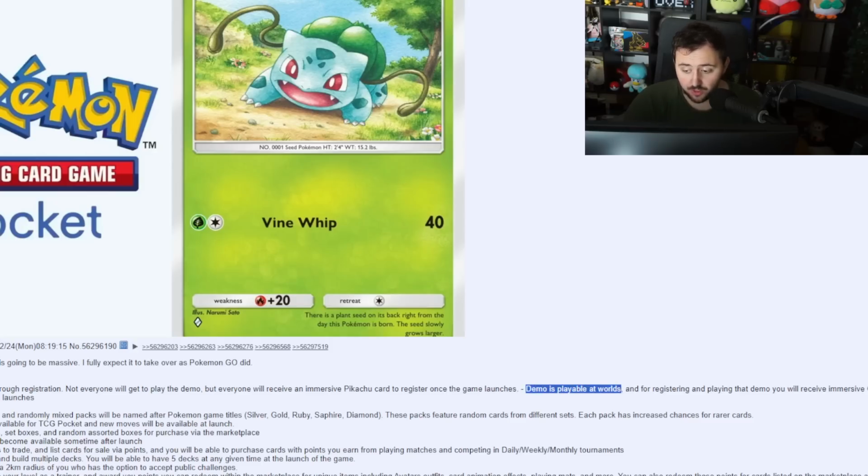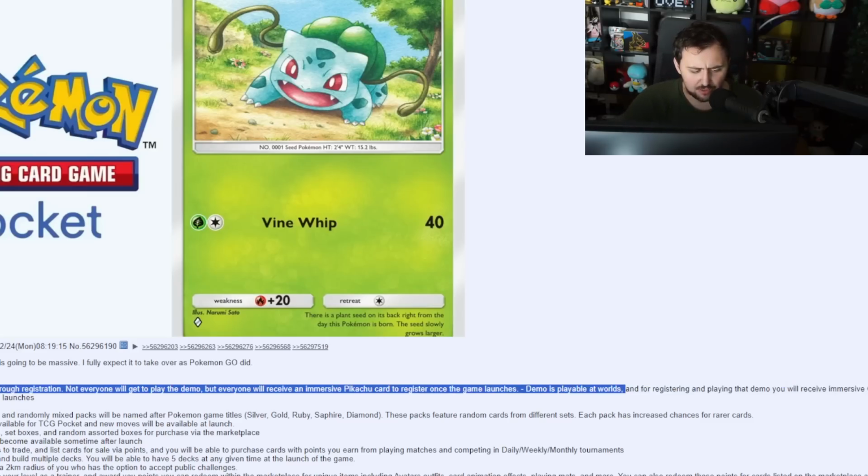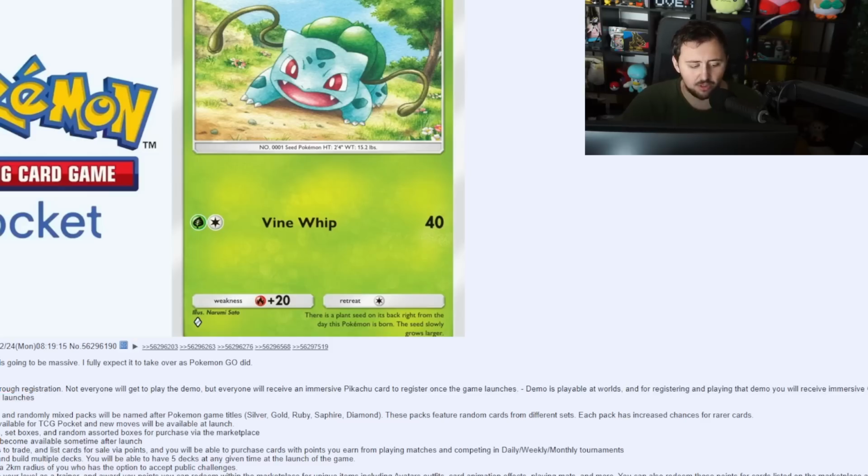Okay, that was true though. That is true. Because we're reading this now, after the Worlds has happened already. And for registration and playing that demo, you will receive immersive Charizard, Venusaur, and Blastoise cards once the game launches. Okay, open 2 free packs per day.